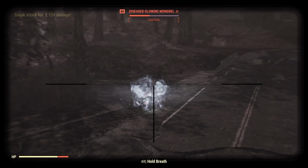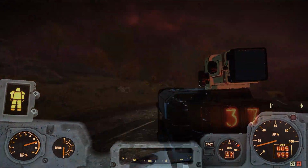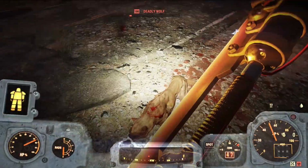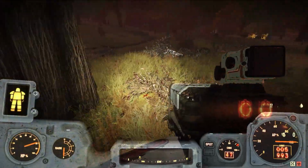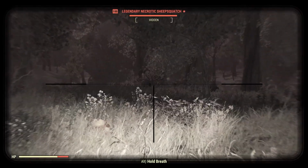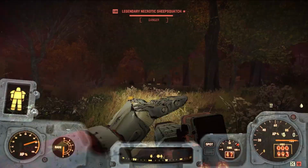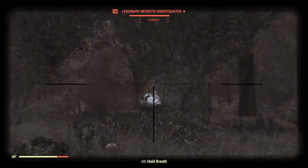Along the way, we fight mongrels, bloatflies, deadly wolves, red stag, and... oh no! A sheep squatch! Fighting mole miners. Those fake Brotherhood soldiers didn't get scared off by a sheep squatch.